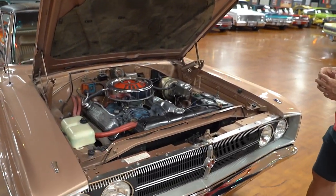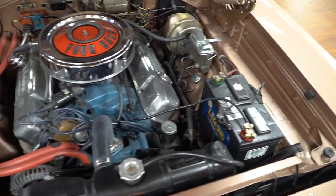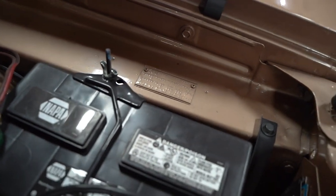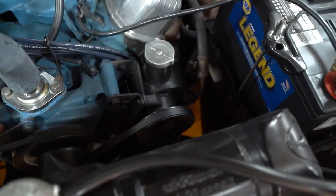1967 Dodge Coronet is what we are presenting to you today. This car does have a fender tag. I have not broken down the fender tag yet, so feel free to do so. It will be in the still photos that are on our website. Car does have power brakes, does have power steering.